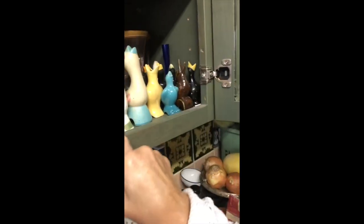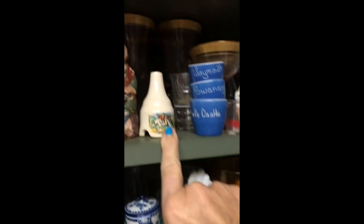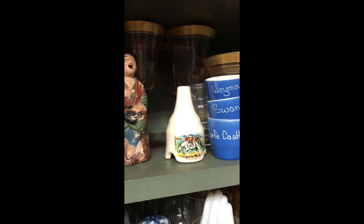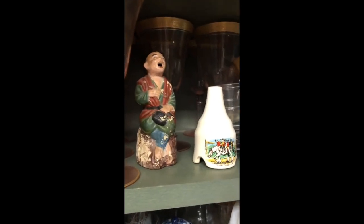Then here, follow my hands. Look at these two. This is not a bird, but it's a pie funnel. I must have put that in a steak and kidney pie. It says Whitcomb Fair. Yeah, my mum had one of them. This is a pie bird. Look at him. The steam would come out of his mouth.